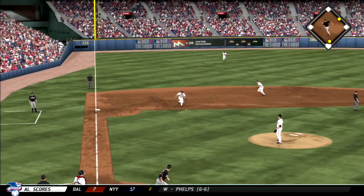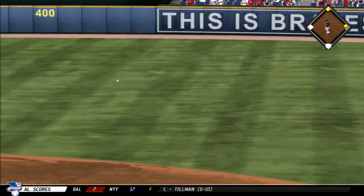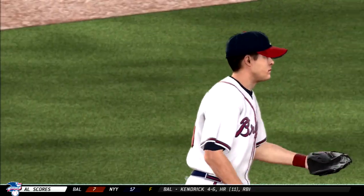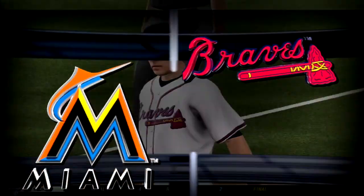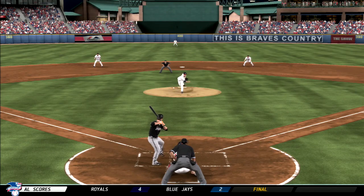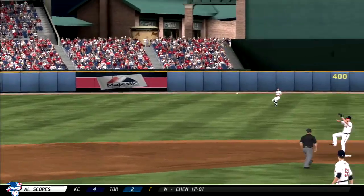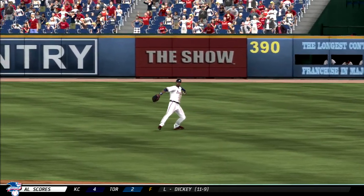Swing and a ball headed towards the hole. To second for 1, and it's right over his head. Oh, you know this one's going to hurt. If this throws on target at second, they've got a good shot at getting the double play. But instead, it sails right past the second baseman, and they won't wind up getting anybody on the play.